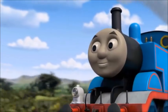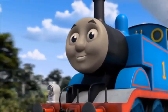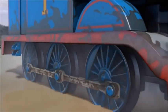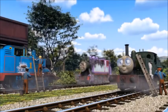Here's another blue engine. Who is it? That's right, it's Thomas. He's looking very shiny. But engines can get very dirty out on the tracks. And when they do, they need to be cleaned.